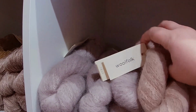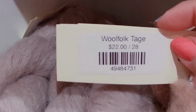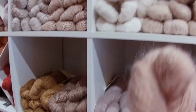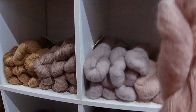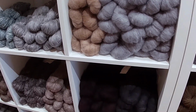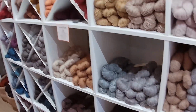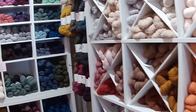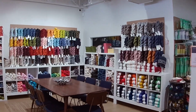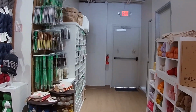There's also Woolfolk. And I'm back to Taj yarns again. One of these days I will hopefully be able to knit or crochet something up with it, but I doubt it with my allergies. But that doesn't mean I didn't want to go in there and touch everything and play with it. Oh man. They have this nice open area, several seating areas.